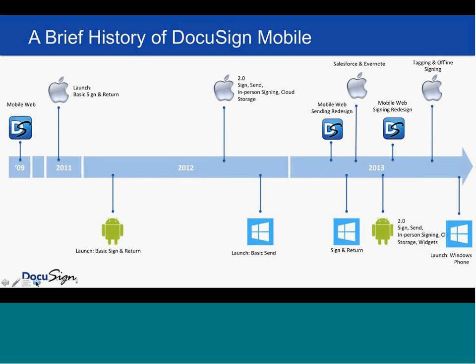2013, you can see we had a big investment in mobile. We had multiple iOS releases, multiple web releases. We put a big investment in our Android app that allowed you to sign, send for signature, host in-person signings. And we even launched a Windows phone app towards the end of last year.